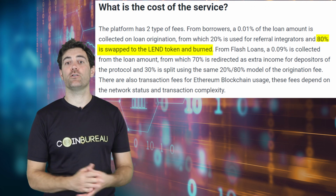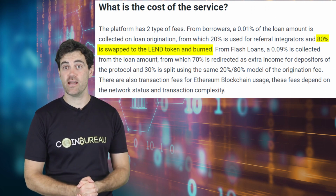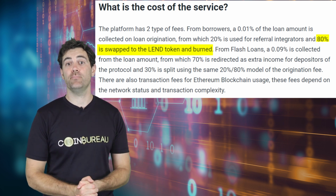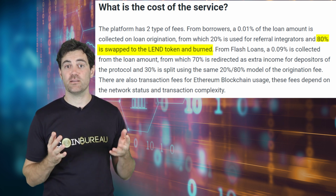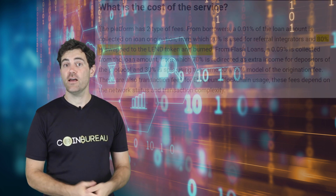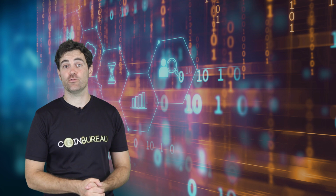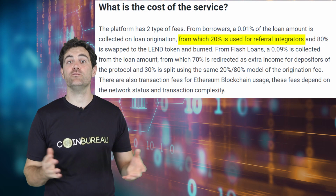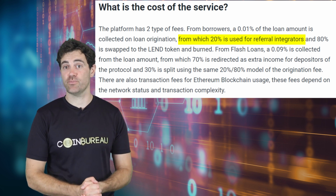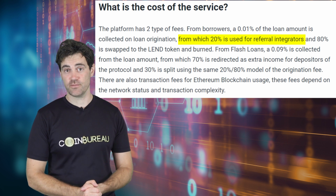In terms of the current tokenomics behind the Lend token, 80% of the trading fees generated on Aave are used to purchase Lend tokens and burn them. This therefore means that the supply of Lend is decreasing daily the more fees that are generated. This naturally creates more value for those that hodl the Lend token. Oh, and you may be wondering what happens with that additional 20% in fees. No, it doesn't go to the developers. It's used in order to incentivize liquidity providers. This no doubt helps to further grow the Aave ecosystem.